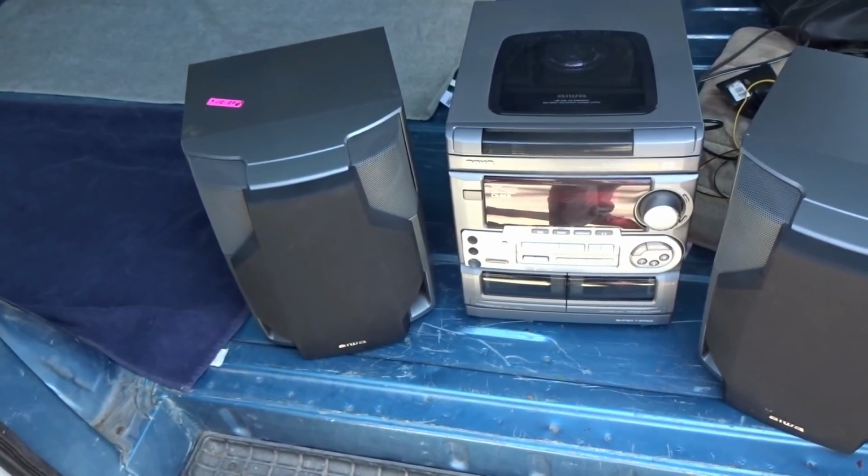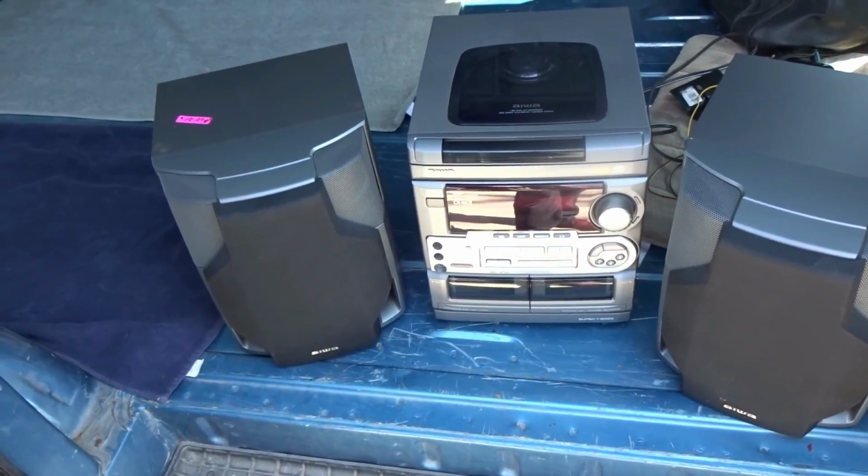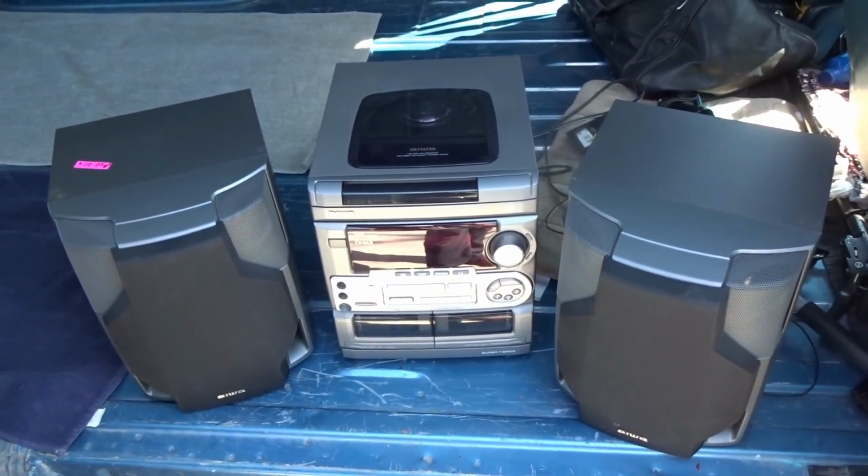This one also is missing an antenna, just like the last one I sold. So it's picking up radio, but not great right now. But if I hook up the wire to it, it should sound better.